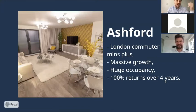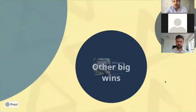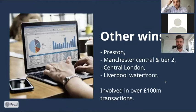Marks and Spencer's have seen in Sheldon, look, people's wages are going up, the demographic looks great. In the next 5 years, people are going to be very wealthy in this area or in and around this area. Let's put one here. Ashford's going to be the same, absolutely the same. And for the same reasons, it's an absolute bargain, really, Ashford. You're buying at sort of tier 2 Manchester pricing, and you're able to buy in Ashford. So really, really good one.